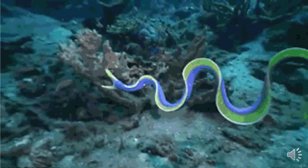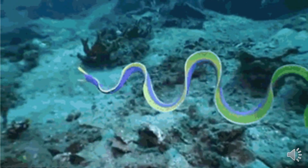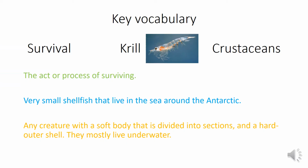Welcome back to our second day of reading, and as you guessed, the theme is still underwater creatures. Now, our three keywords for today's session are survival, krill and crustaceans, which we did look at yesterday. Underneath those three keywords I have the three definitions for those words. I'd like you to match the word with the definition. You might want to pause the video now.